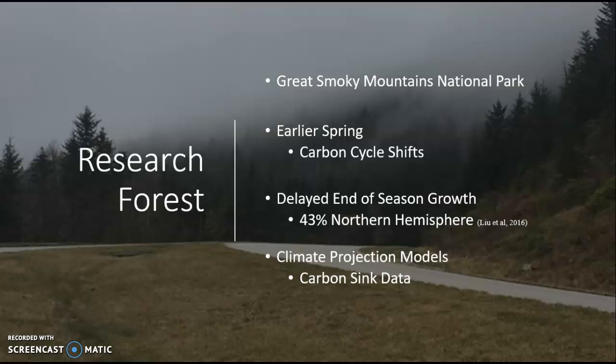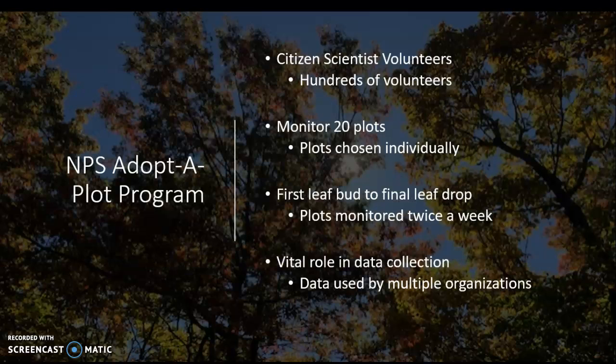Data for this project was conducted within the Great Smoky Mountains National Park and is through a partnership known as the National Parks Service Adopt-a-Plot program in conjunction with the National Phenology Network. Through the Adopt-a-Plot program, 20 plots within the Great Smoky Mountains were chosen, all various sizes with 10 to 60 individuals assigned to each plot. Volunteers were able to choose their own plot and set their own observation schedule. Data was collected from March to October, from the first leaf bud to the final leaf drop, and plots were monitored at least twice a week.